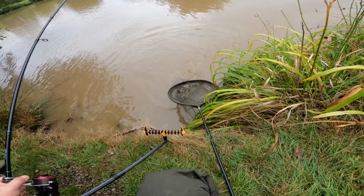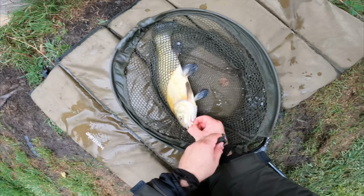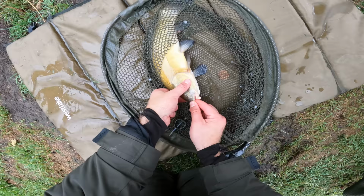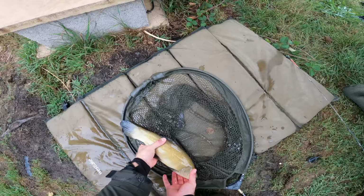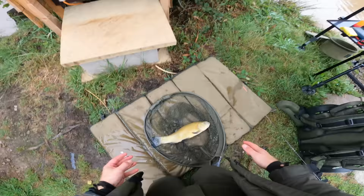Well, that puts me in the lead, Dad. I don't know whether it's been tench that have been messing about with the bait or what, but they're normally pretty good takes with tench, aren't they? Yeah. There we go. Bit raggy, this tench, and deformed. I'll get it back.